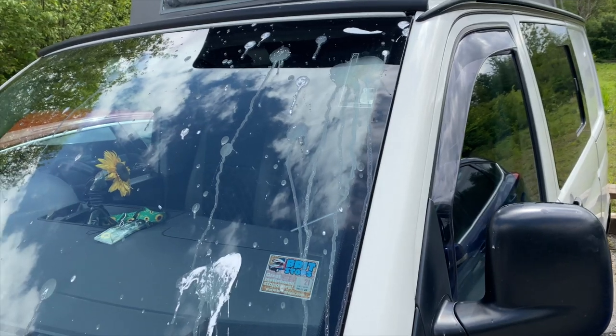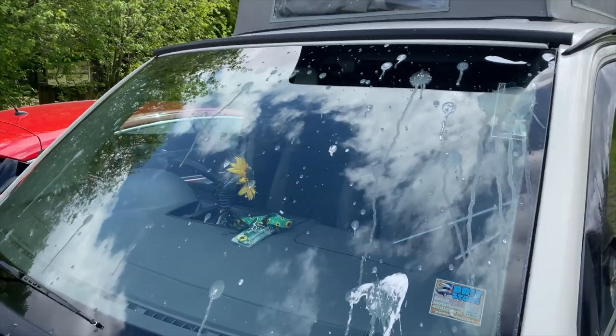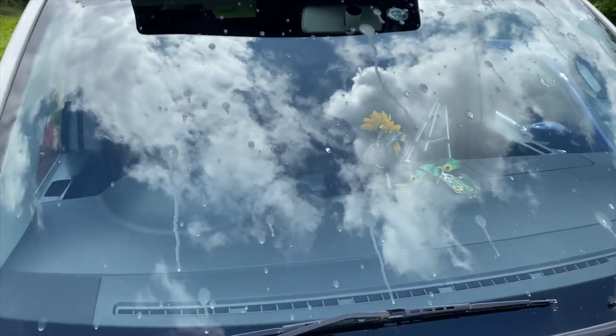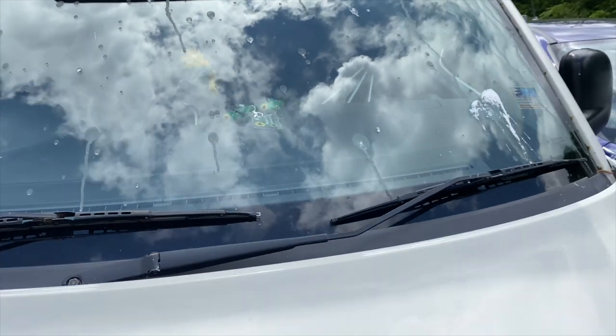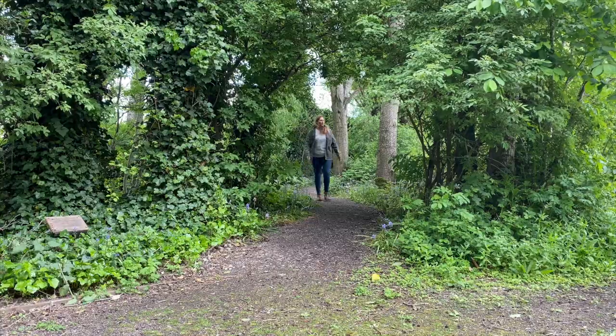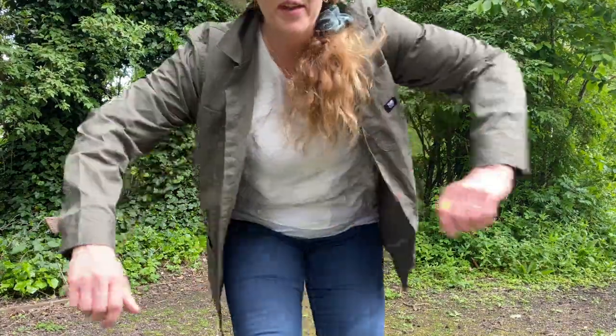Problem with being in a nature reserve. Oh, it's felt really stupid walking away from my phone and then walking.